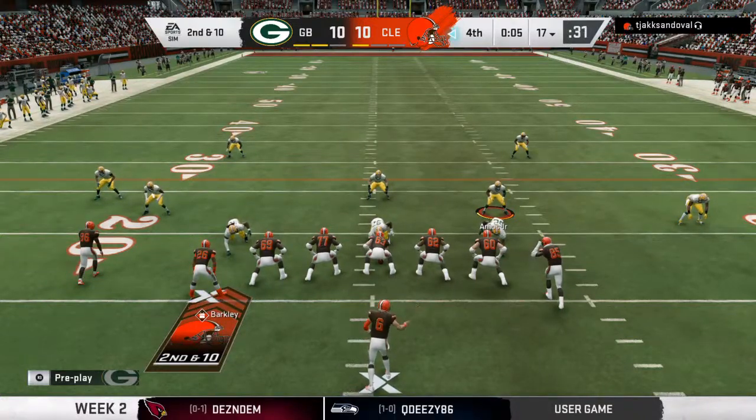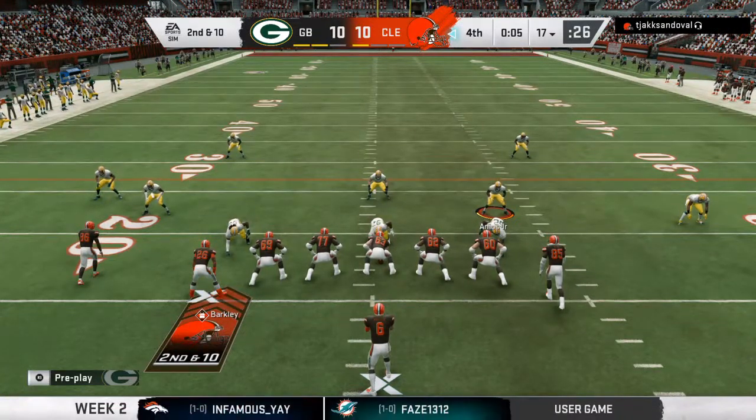Hey, you got 3 down. Hey, seam 6. 15. Check Mike 50. Watch the run. Go Mike 50. Watch the run.